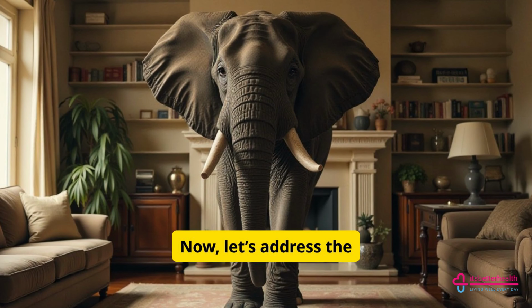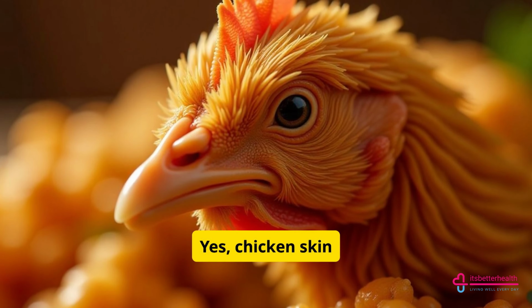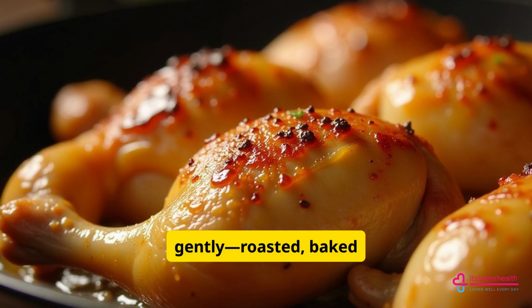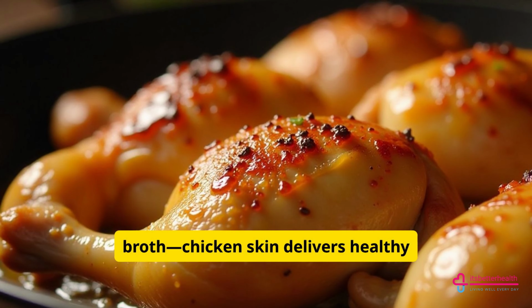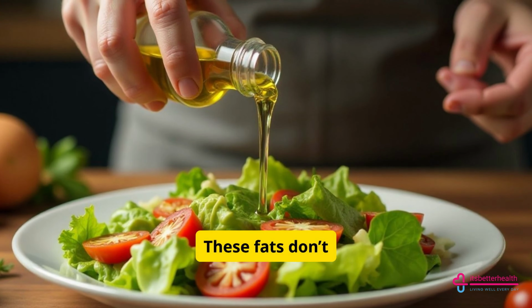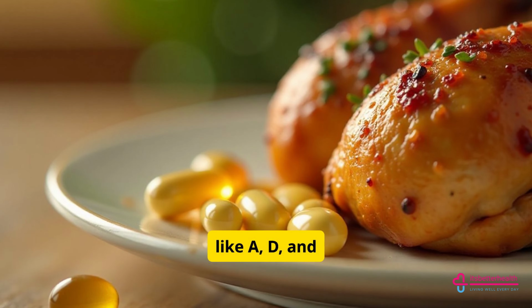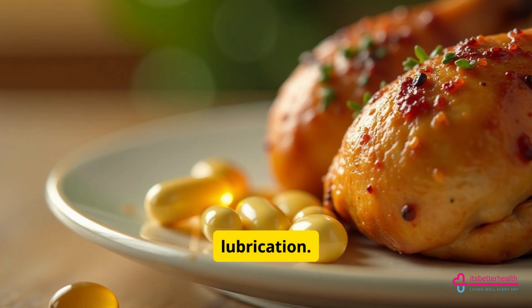Now, let's address the elephant in the room: fat. Yes, chicken skin contains fat, but not all fats are created equal. When cooked gently, roasted, baked, or simmered in broth, chicken skin delivers healthy monounsaturated fats similar to olive oil. These fats don't inflame your body, they nourish it, and they help absorb fat-soluble vitamins like A, D, and K, nutrients crucial for bone health and joint lubrication.